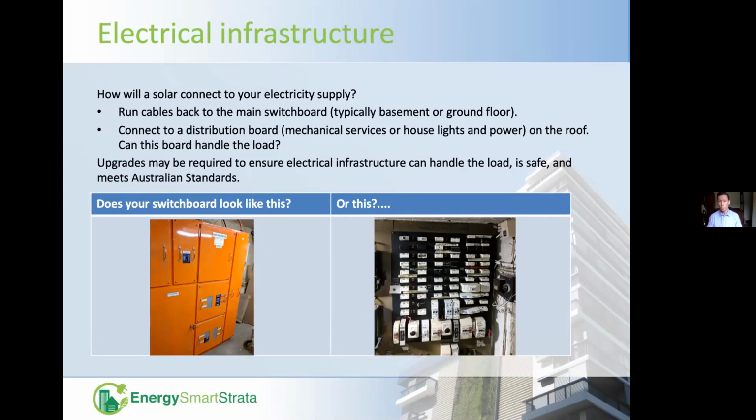So does our main switchboard look like this on the left, orange and new and shiny? Does it look like this on the right, which is quite old and haphazard and maybe needs a little bit of upgrade and work before we can install solar? If we have solar on a roof, do we need to run cables down the outside of the building? Is there a riser through the building we can run the cables through? Is there a distribution board near the roof that we can connect up to? So we need to have a little bit of an idea.